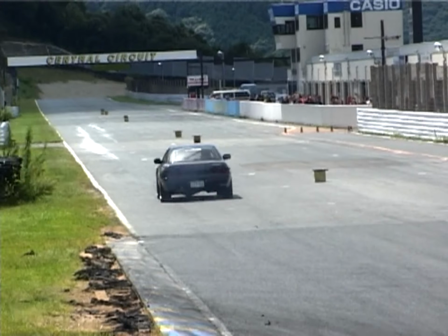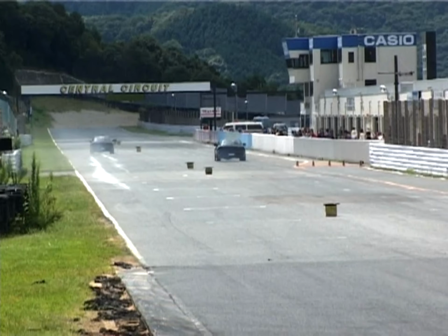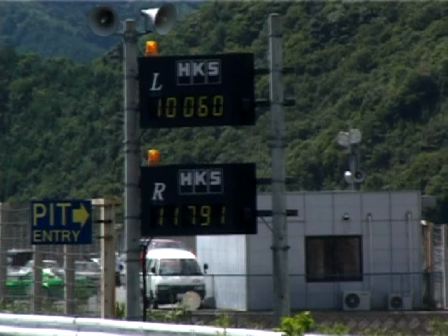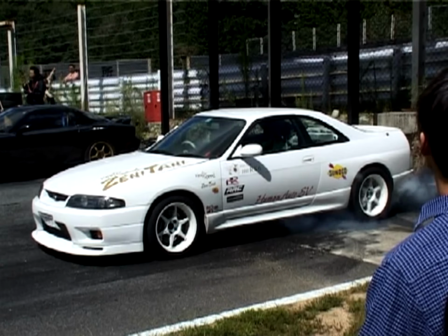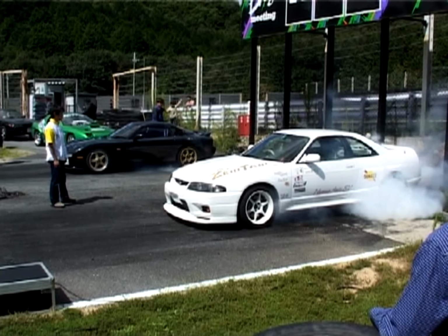The older R32 models seem to squirm the most off the line, but there's no question about the advantage of four-wheel drive on street tires. The newer R33 shape is less popular for drag racing due to higher cost, but they're not slow.